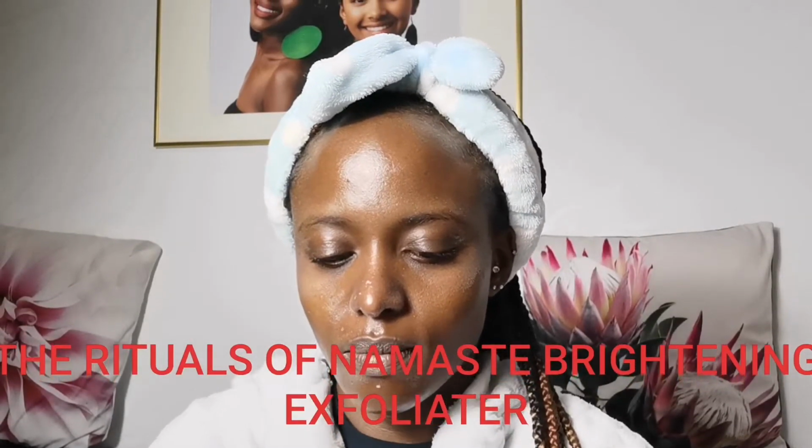This is the Rituals. You can use an exfoliator that's available to you or that your skin loves. As I always say, this is a physical exfoliator, and I would really suggest you get a chemical exfoliator that's toning. That's an exfoliating toner, but you can't use both at the same time. So, as you can see, I'm exfoliating my face, but my main focus will be on the nose.